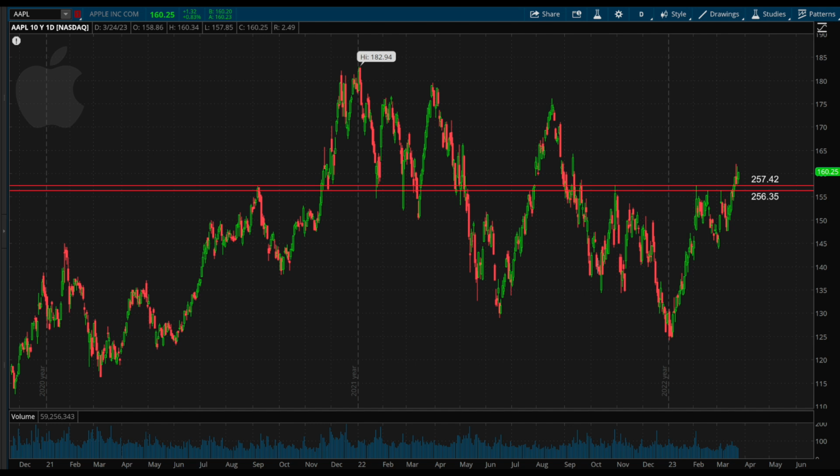For Apple, the setup is pretty simple here, as it recently broke out above the key 256.35 to 257.42 zone. It is bullish as long as it holds above that zone, but a break below would indicate a failed breakout, and that is when I would be looking short if that does play out.